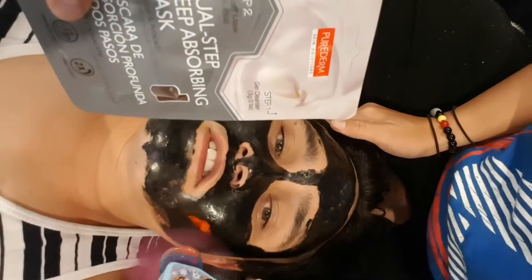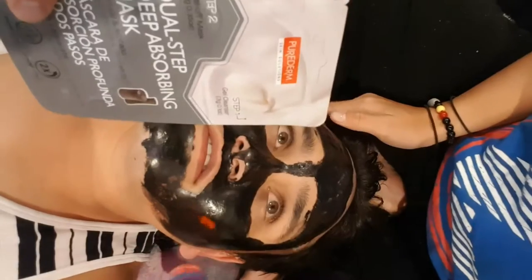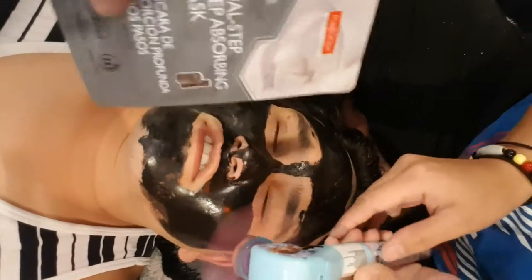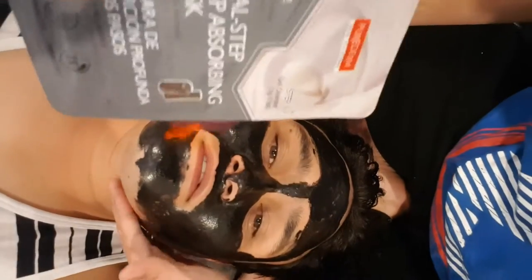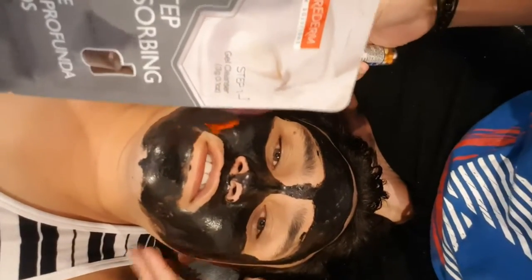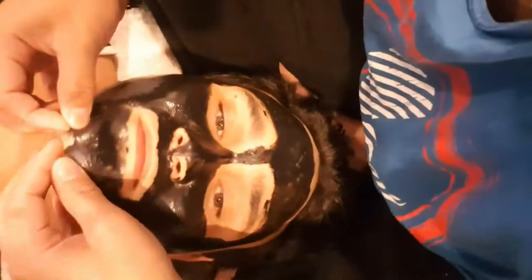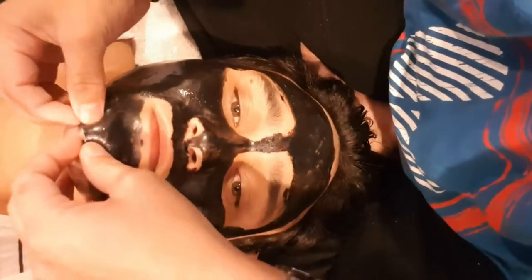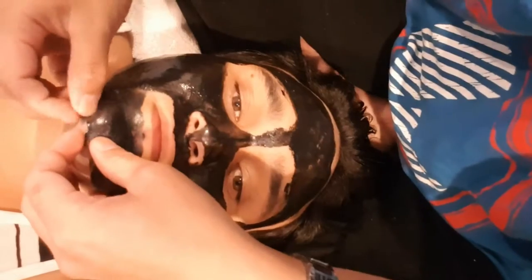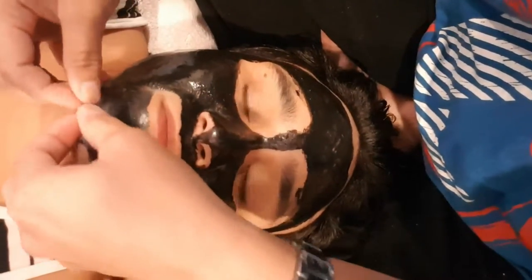Trialing it out. I'm technically the test subject before she uses it. Hey, you're gonna use this, eh? No. Fine. I'm just a test subject, and I'll get back to you guys soon. Here we go. We're removing the strip. Does it say how to remove it?